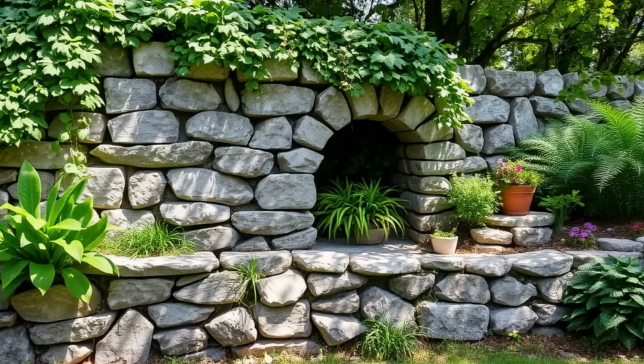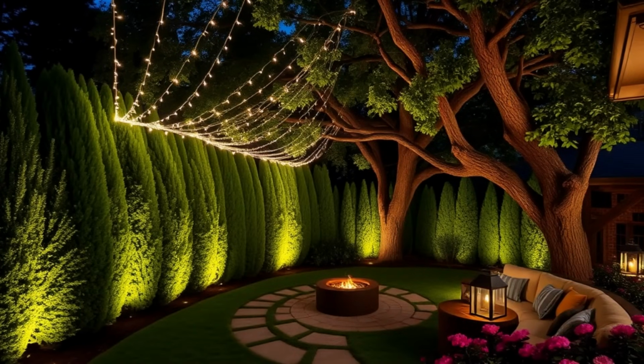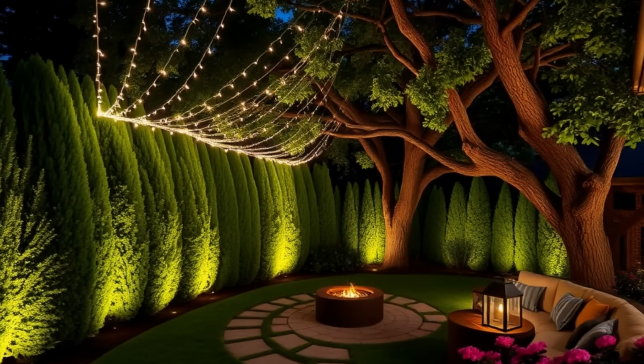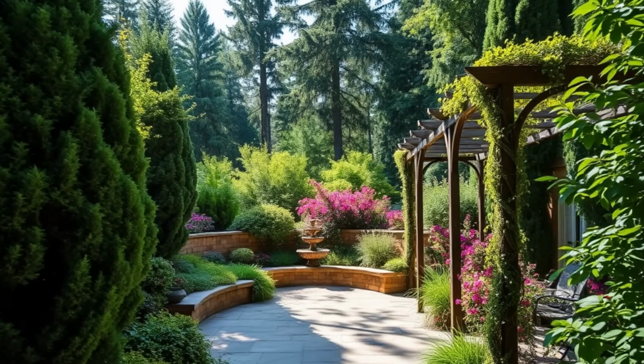Decorative screens, made from materials like laser-cut metal, composite wood, or natural reeds, offer stylish, semi-transparent screening options, perfect for dividing zones within a yard or adding privacy to a patio without completely blocking light or air.